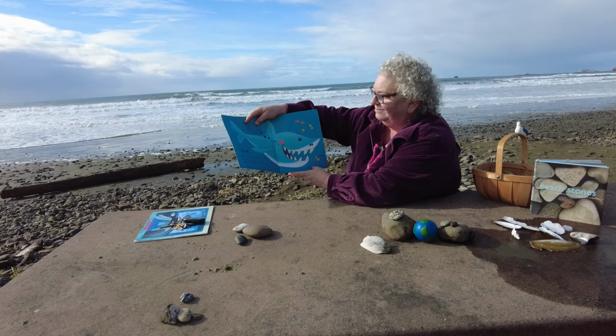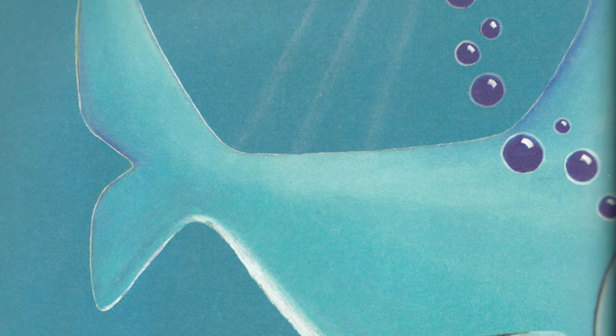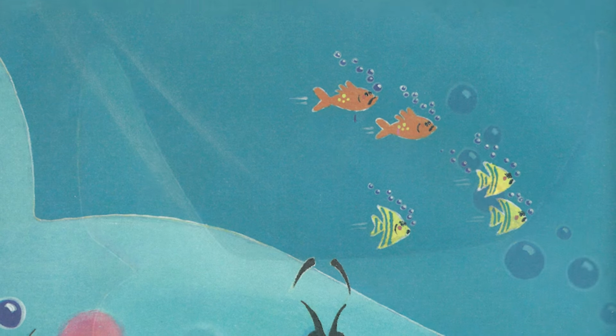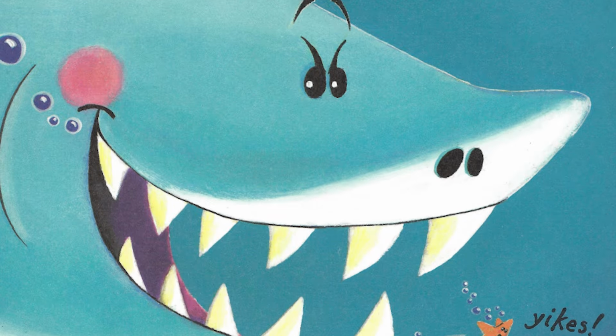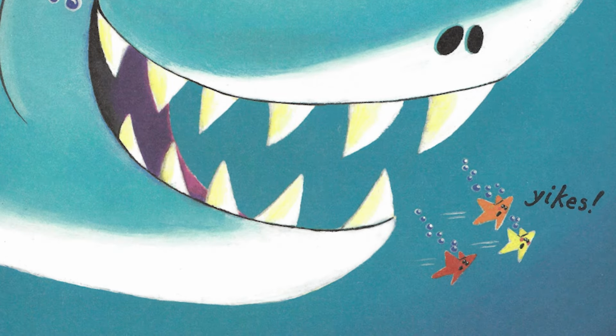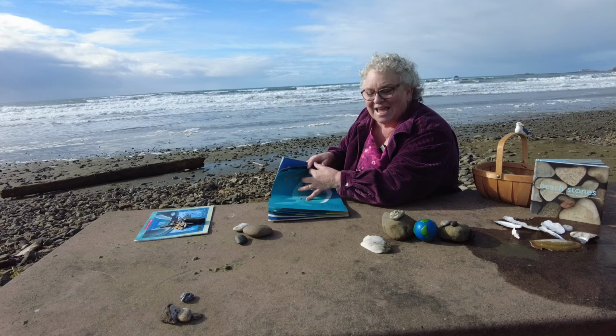Shark. I swim with a grin up to greet you. See how my jaws open wide? Why don't you come a bit closer? Please take a good look inside. Sharks. Who's next?